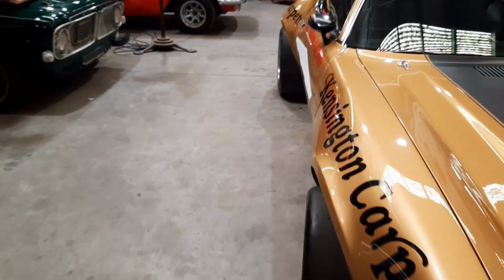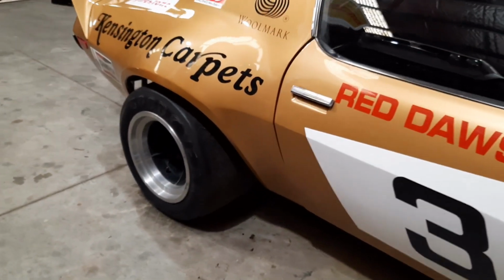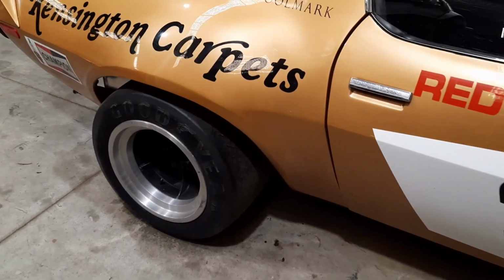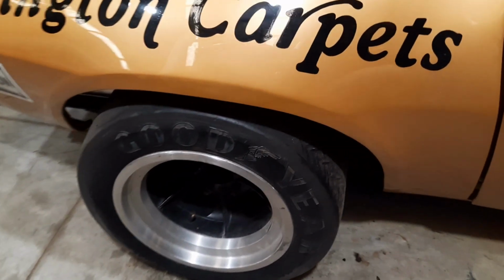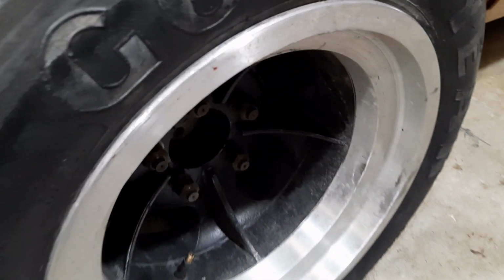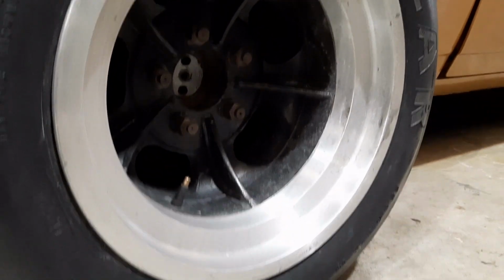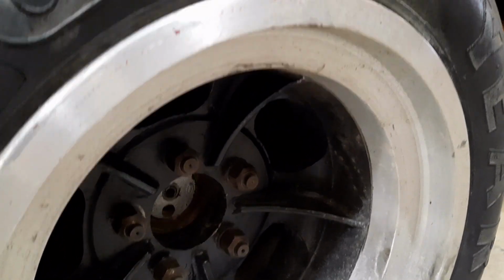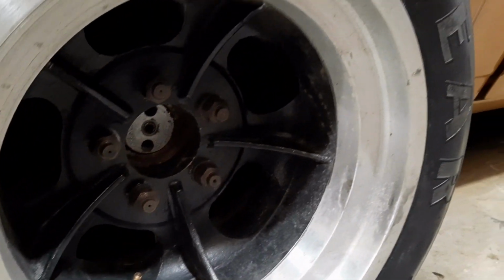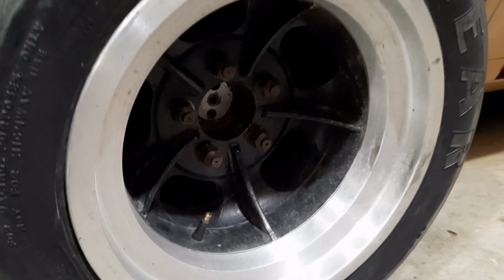Like I say, Trans Am cars all ran 15 by 8 inch wheels, and this car did initially in its first season. It ran 15 by 8 mini light wheels. Then in about 1973, Red purchased these amazing span wheels. These are actually made in New Zealand, incredibly rare. They kind of look a little bit like Halibrands. They've got the support braces and everything in them.